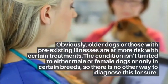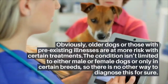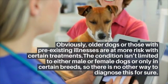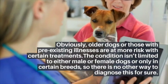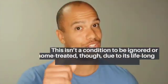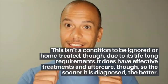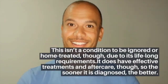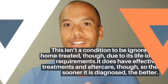Obviously, older dogs or those with pre-existing illnesses are at more risk with certain treatments. The condition isn't limited to either male or female dogs or only certain breeds, so there is no other way to diagnose this for sure. This isn't a condition to be ignored or home treated, though, due to its lifelong requirements. It does have effective treatments and aftercare, though, so the sooner it is diagnosed, the better.